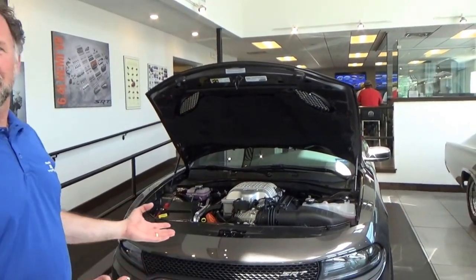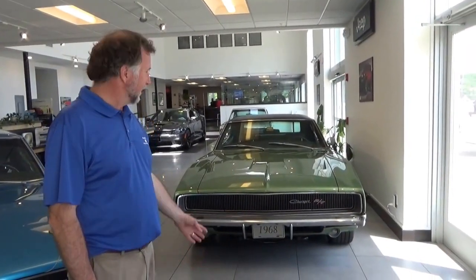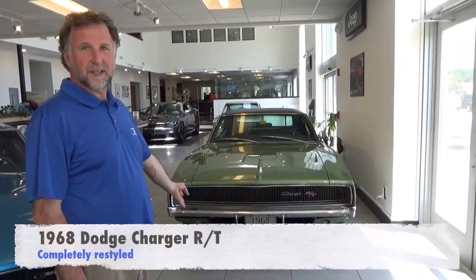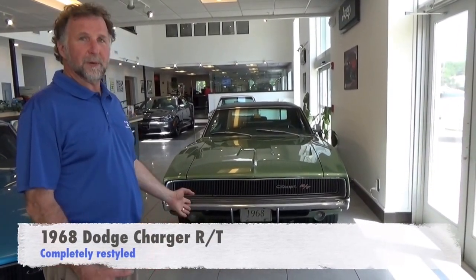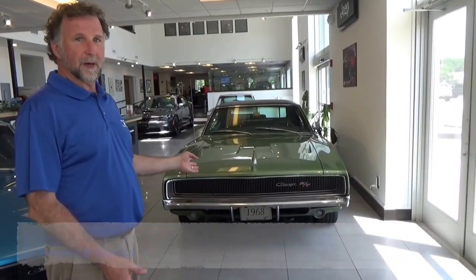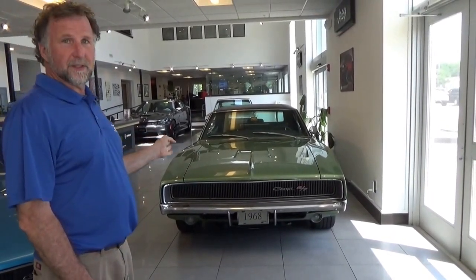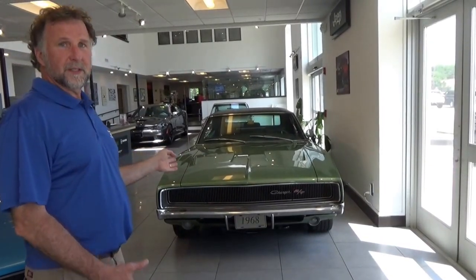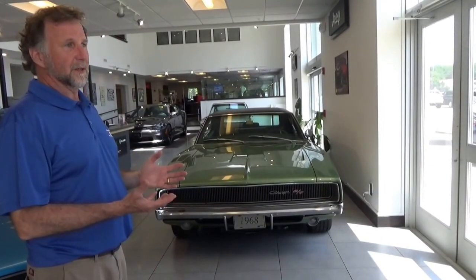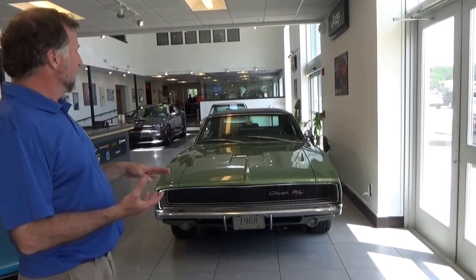So, now we move on to '68. Okay, so now here we are, 1968. 1968 was a huge deal for Charger. It was very popular when it came out. They had a big marketing splash about it. It was a very, very popular design. It really set the stage for the next 3 years of design for Charger. For some people, the '68 is the pinnacle of the Charger, or their favorite. And that's, of course, everybody's opinion.